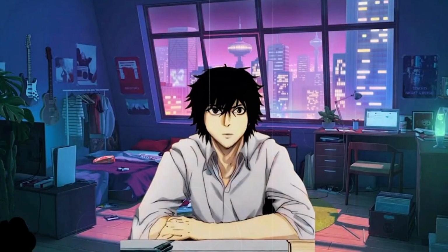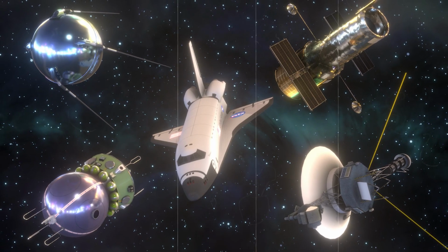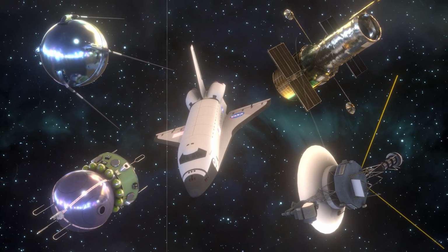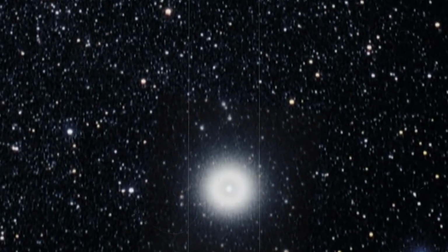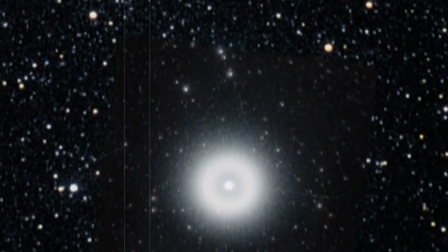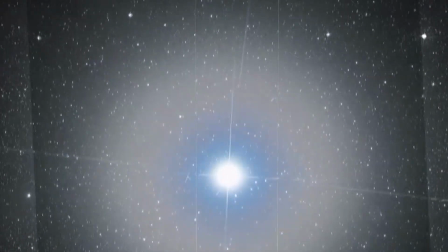You might be thinking, why do we talk about leaving the solar system after crossing the heliopause instead of going through the Oort cloud, even though the Oort cloud is part of the solar system? Well, the reason is that the heliopause is the boundary between the solar system and outer space, while the Oort cloud is still part of the solar system.